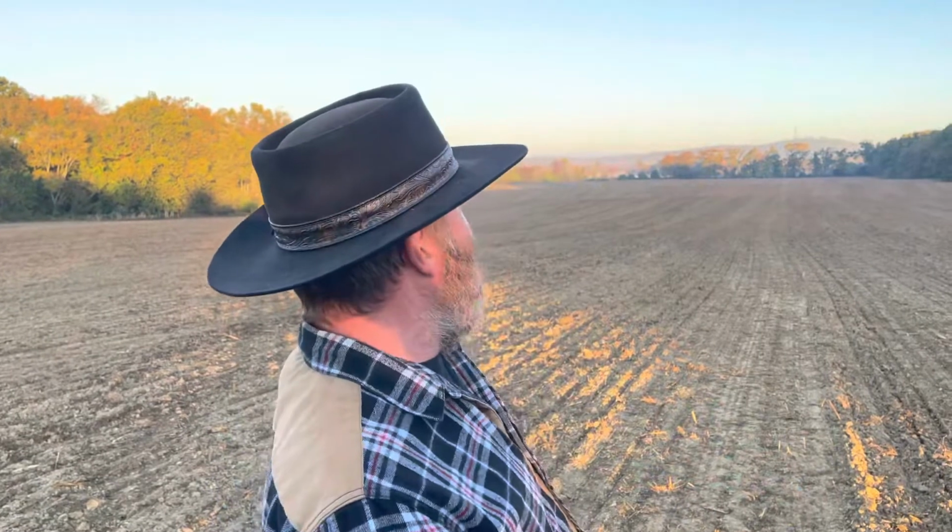It is fall in Orange County, Virginia, and the sun is rising. And I just seem to keep getting out of bed earlier and earlier, the more excited I get about the future for Orange County.